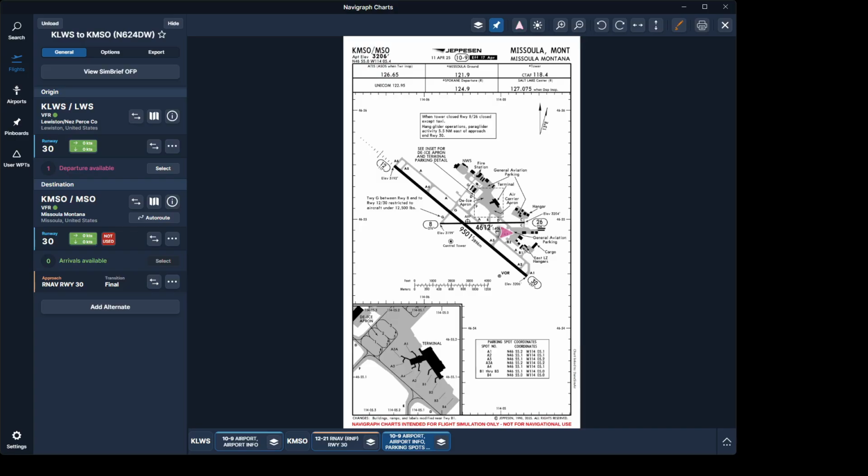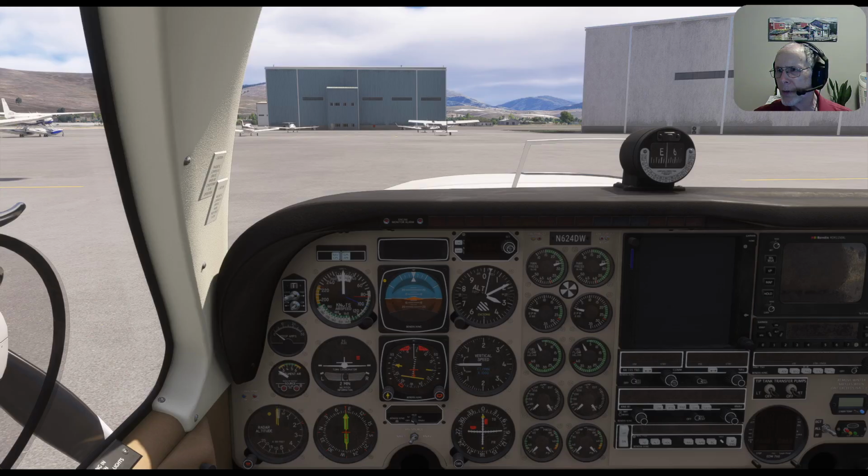So I have no idea whether it gave me runway 12 or runway 8. If I came in on runway 8, I would have a bang-on left crosswind. If I came in on 12, I'd have a tailwind. Makes no sense. None whatsoever. So we'll see what happens with Beyond ATC when I do that flight. It'll be the same flight.